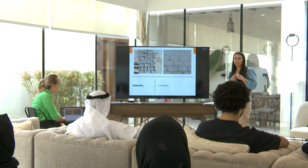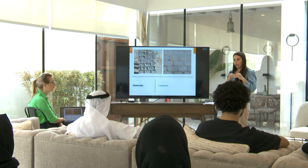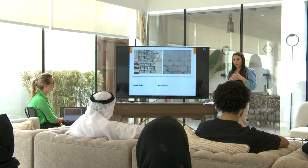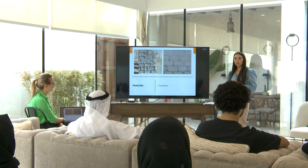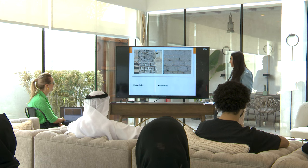How do we know what materials they used in this block? Scientists here came for a mission and they did many tests for the material, for the block, for the mortar, to know what was used before so they can recommend what material we should use.